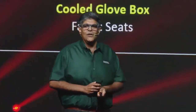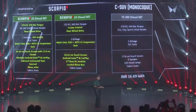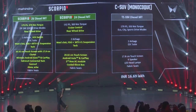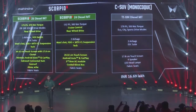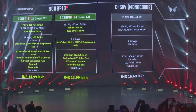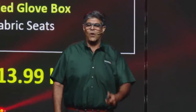And when you compare it with the TS, the equivalent XM diesel MT variant, you can clearly see from the features and specs what we have as an offering in both the Z6 and Z8 variant, significantly higher than competition. Here, as compared to the ex-showroom price of 16.69, we'll share the price of both the Z4 and the Z6 with you. The Z6 is at 14.99 and the Z4 at 13.99. So I think the prices will speak for themselves, and are significantly competitive in terms of what we have to offer.